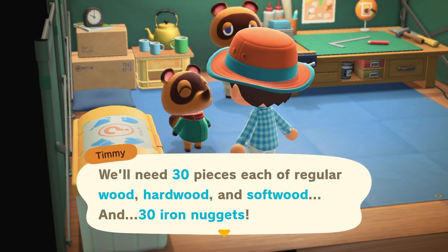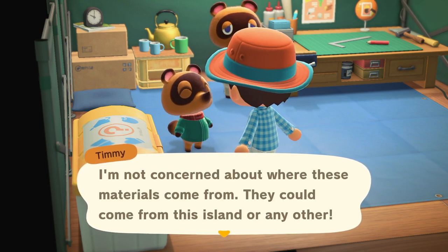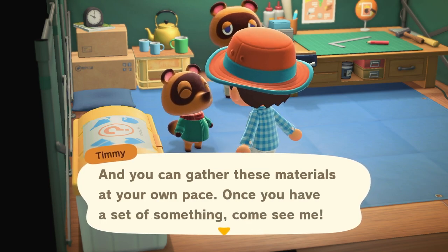We'll need 30 pieces each of regular wood, hardwood, and softwood, and 30 iron nuggets. I'm not concerned about where these materials come from. They could come from this island or any other. And you can gather these materials at your own pace. Once you have a set of something, come see me.